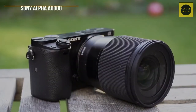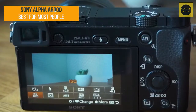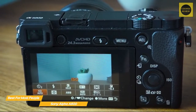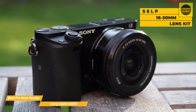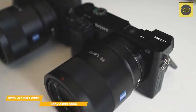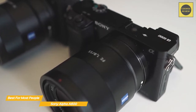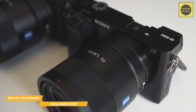Next up, the Sony Alpha A6000, our pick for best budget camera for most people. Even though the Sony A6000 has been around for a while, it remains one of the best mirrorless cameras Sony offers, thanks to its impressive performance and value for the money. The A6000 comes with an SELP1650 lens kit, so you could start shooting right away. The quick autofocus and 11 FPS continuous shooting mode will let you capture action shots, and the 24.3 megapixel APS-C image sensor and image processing engine will capture images with good detail and color.